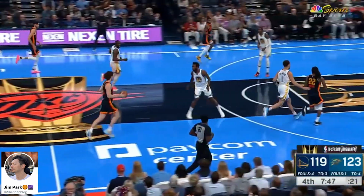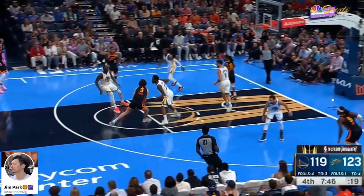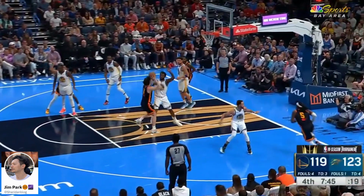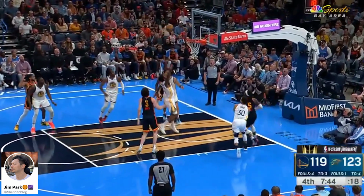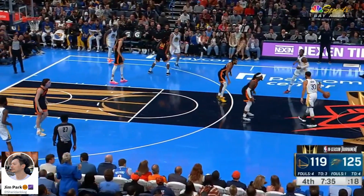Yikes. Giddey handles the ball in transition straight into attack mode. He does a semi-euro, gives Wiggins a left shoulder bump, which creates just enough space for this pretty floater to drop through. Wow.